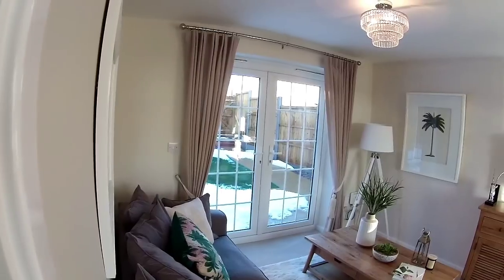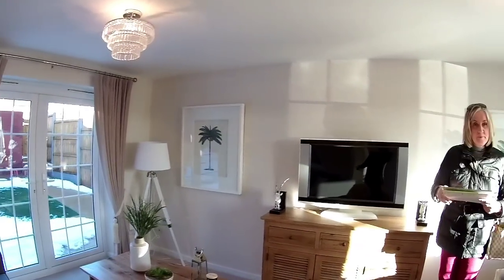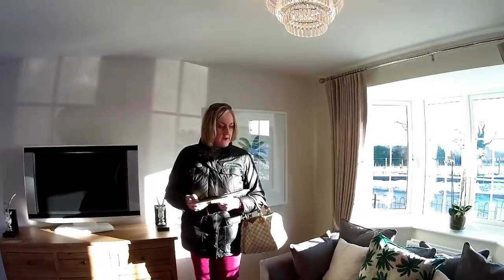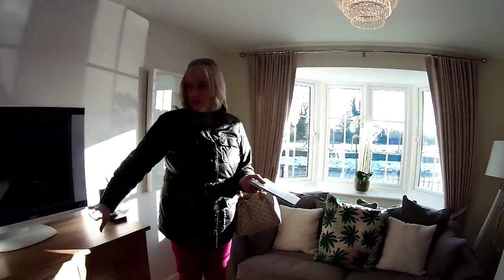Right, lounge is just over 3 metres by 5 metres 3. Yeah, I mean, this is ample, isn't it? It's a four bed. They've got two big sofas, a large coffee table, and a large unit here with your TV on.